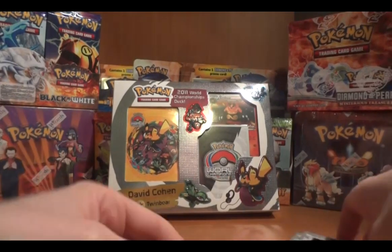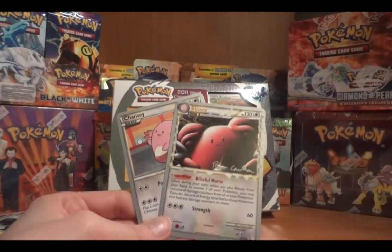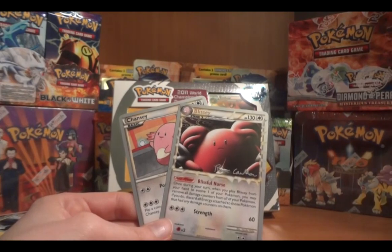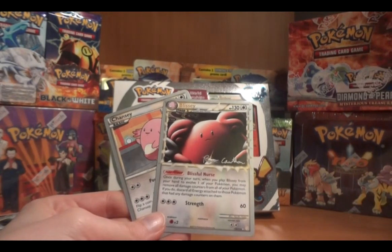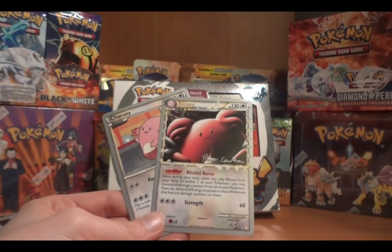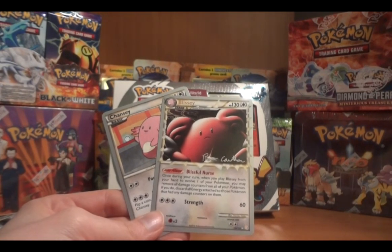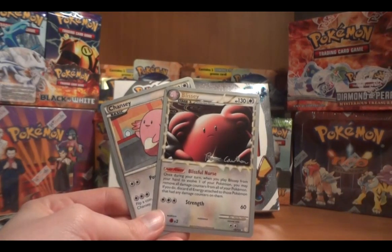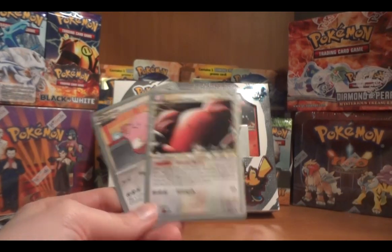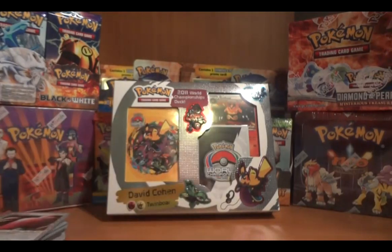But Blissey Prime is also great for that as well, because it also serves as your healing factor. As when Blissey Prime is played down, you get to remove all damage counters from all of your Pokemon and then discard the energy attached to them. So what you can do with Reuniclus is arrange it so that all the energy is on Pokemon that don't have energy cards on them. Use Blissey and take it all off.